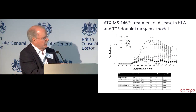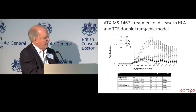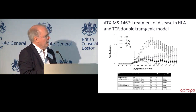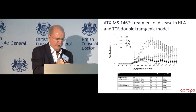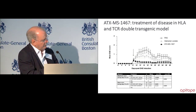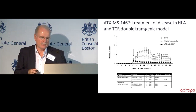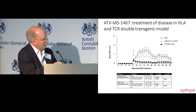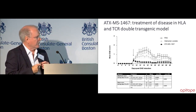And we're giving the peptide twice a week here, every third or fourth day. And basically, this is showing that the higher the dose you give, the more effective you control disease. And this is within the same ballpark of the top dose that we're using in the clinic. Here we're comparing the treatment with MS1467 with glatiramer acetate, Copaxone, which is currently one of the two leading treatments for MS. In our particular model, GA was without significant effect, whereas MS1467 was highly effective.